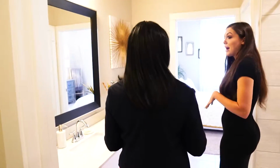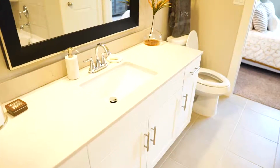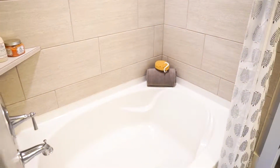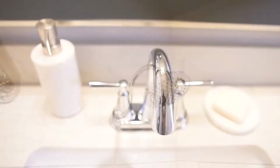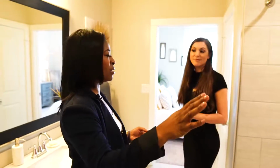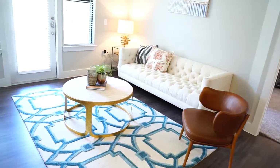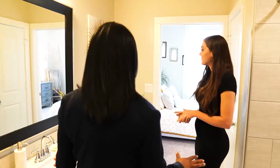Sure. This is going to be our guest bedroom, leading into the guest bathroom. So your guests coming in will have access. They won't have to cut through. That's a huge plus because I noticed that the living room is over there, and though it's an open floor plan, they can come in through this way. I love how much space you have in here.